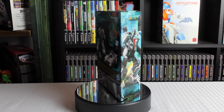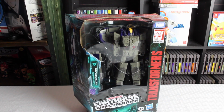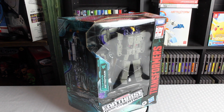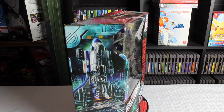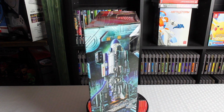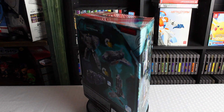Astro Train. So the Astro Train, this is a leader class. Strange thing is that he got released as leader class in the Siege series and then in the Earthrise. And from what I understand, it's identical. You can let me know if you have both or if you know, but I remember looking at them a couple months ago and realizing that the Earthrise and the standard Siege one was the identical Transformer, just different packaging. But he's a leader class and a triple changer and all that, so really cool. Glad I got to grab him.